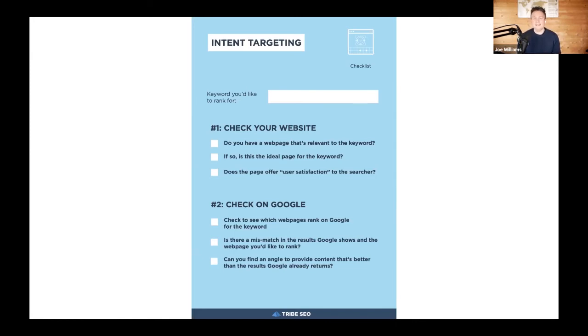Now, the second thing I want you to do is to validate whether your page is along the same lines as what Google thinks is the right answer. Type that keyword into Google and firstly check which web pages rank for the keyword. Then see, is there a mismatch between the results that Google is showing and your web page? For example, if I was to type into Google "best time to go to Botswana", and all the pages that are returned are specifically on that topic, they've got dedicated pages, then it's unrealistic for me to think that my Botswana Safari page that mentions that keyword halfway down the page is going to rank for that phrase, because Google is giving ultra specific results for that very specific query.